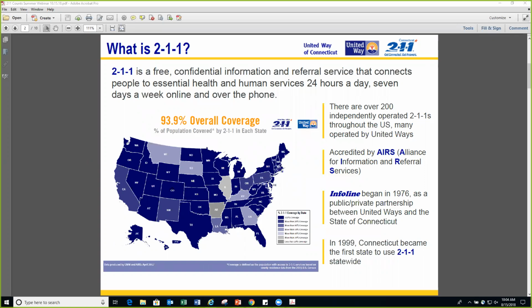For those of you that have been around for a while, you might remember us as InfoLine, which is how we began back in 1976 as a public-private partnership between United Ways and the state of Connecticut. And in 1999, Connecticut became the first state to use 211 statewide. And we're super lucky to have support from the state and from local United Ways to continue to provide this service 24/7, 365 to the entire state of Connecticut.